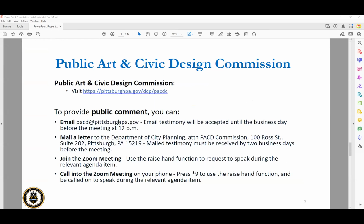And then related to the mural, there's the Public Art and Civic Design Commission. You can follow them at pittsburghpa.gov/DCP/PACDC. If you want to provide public comment, this has the contact information for that, ways to join those meetings, and also email. You can email them at pacd@pittsburghpa.gov. So that's for once these eventually get to boards and commissions.